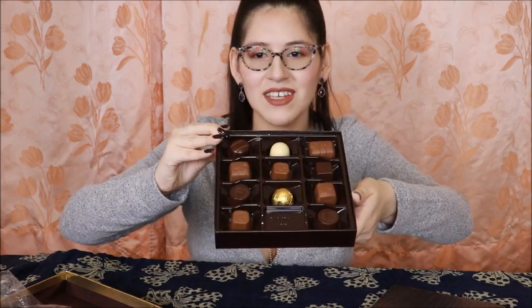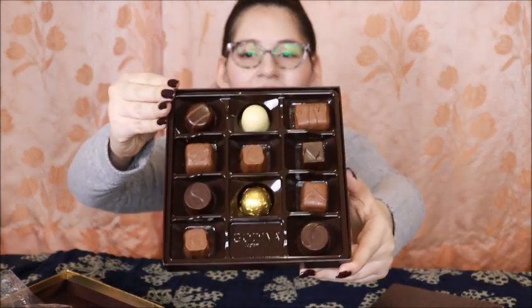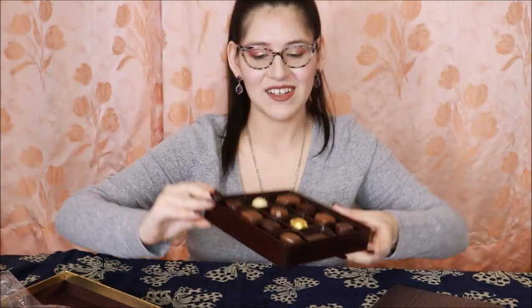Here they are. Can you see them? Are they gonna fall? I think they can stand. Wow. Something that doesn't look good. Okay.